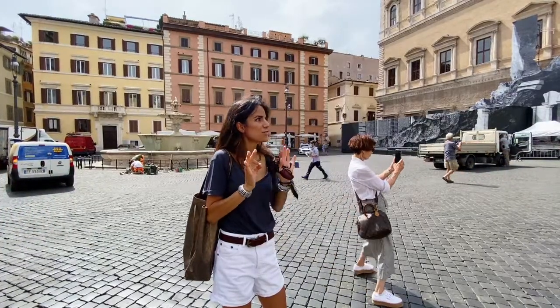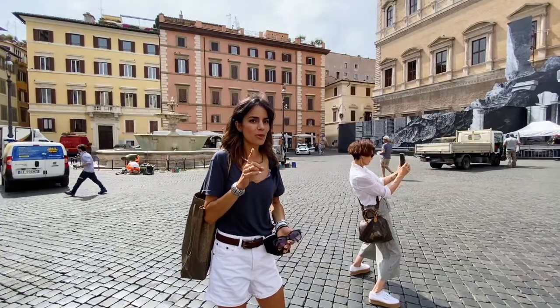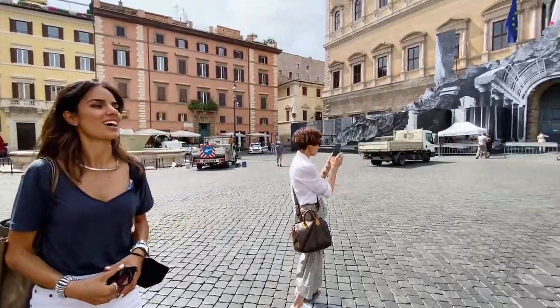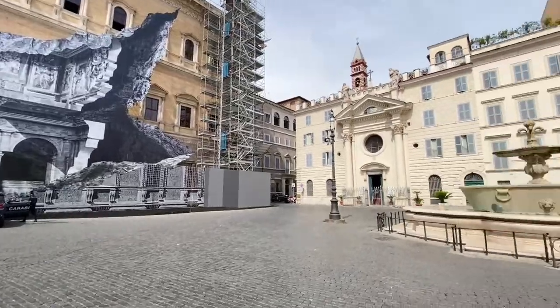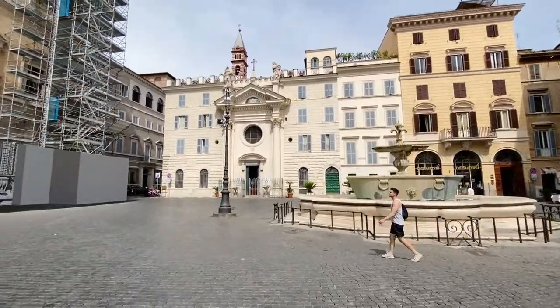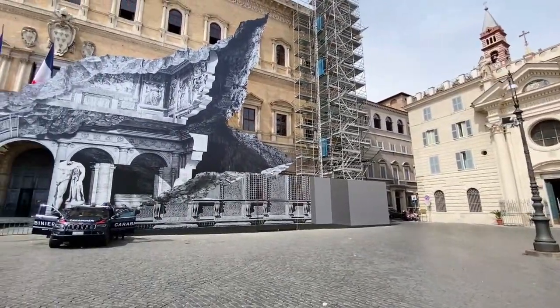Now, here we have a square that was designed in the 1500s, but also we have some ancient Roman ruins in here, right in front of our eyes. Can you guess where they are? Right in front of our eyes. That's a good one. Look around and see if you can find anything. Let's show everyone. What do you think is the ancient Roman ruins right in front of our eyes here in this square? I'm not telling you until you guess this.